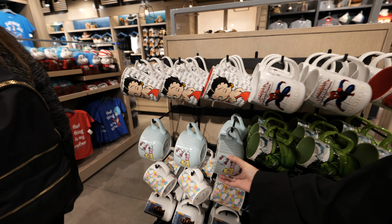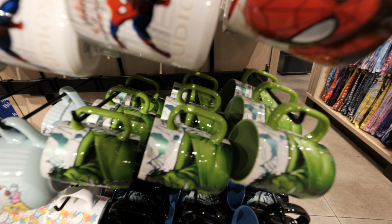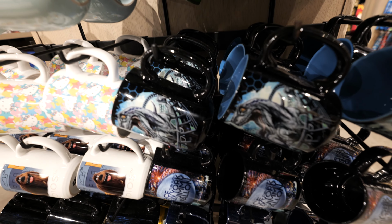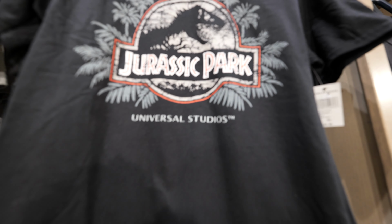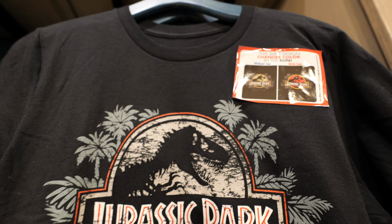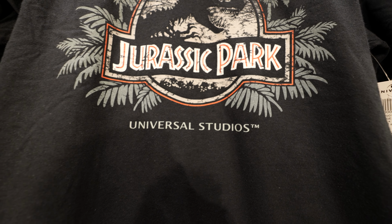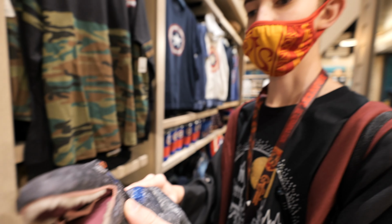You have some very cute cups here at the gift shop. I'm really liking that Spidey cup right there. Wow. Velocicoaster cup. Ooh, that's cool. It's one of those changing colors. I guess it's not that particular brand that's peculiar, but it does change colors. That's got to be pretty cool, huh? Yeah, the sun. Jurassic Park.